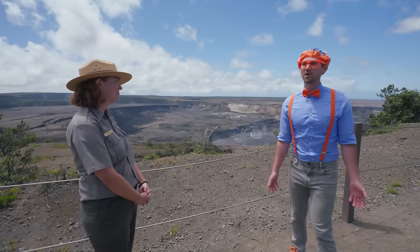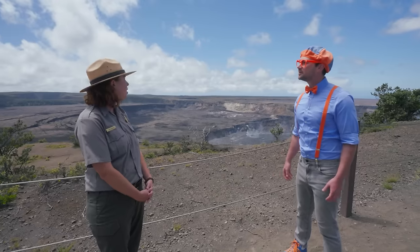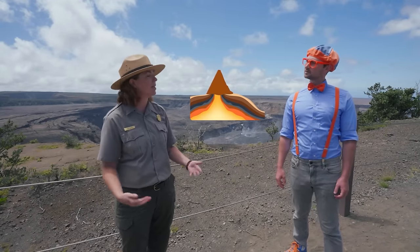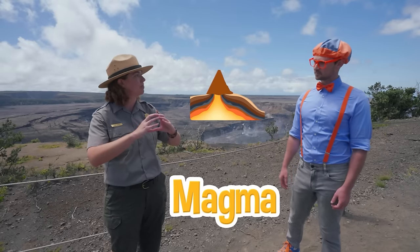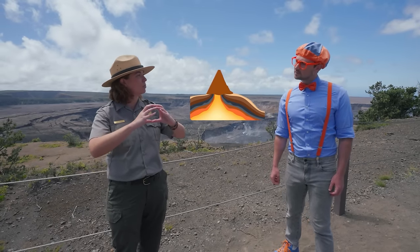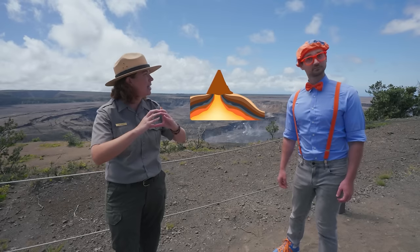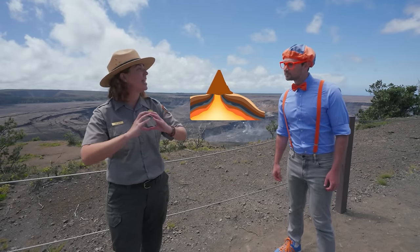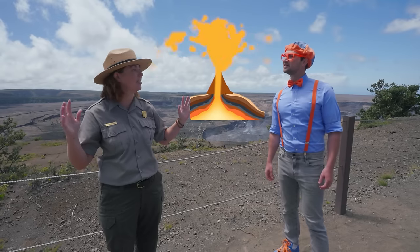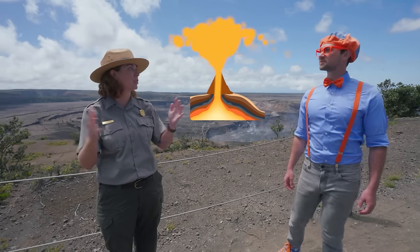But wait a second, what is a volcano? Well, a volcano is a geologic feature where underneath the Earth's crust, magma chambers can form. Magma is molten rock. So these pockets of molten rock start building up pressure, and eventually they can build up enough pressure that they actually break through the Earth's crust and lava can erupt out of the Earth's crust.